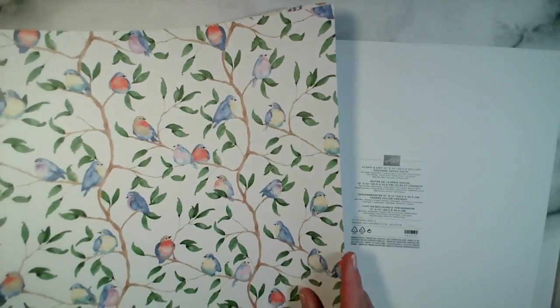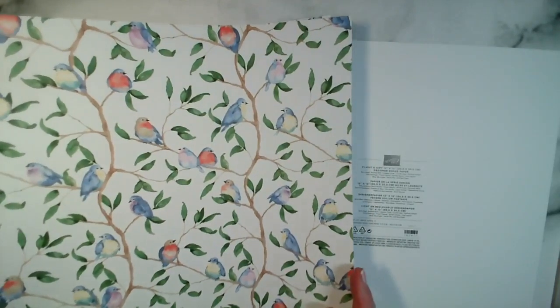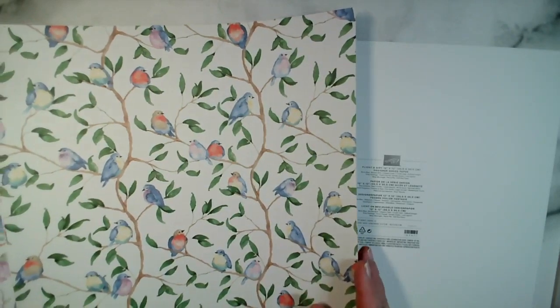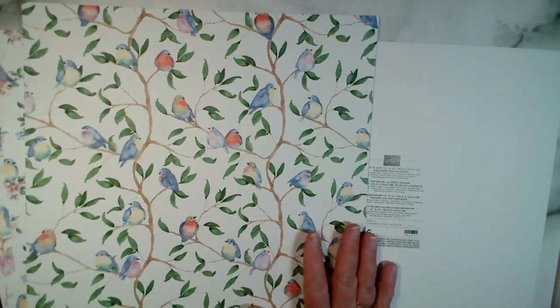This is one of the packs of papers. It's called Flight and Airy, and as you can see it features birds, but it also features florals. I love the colours.